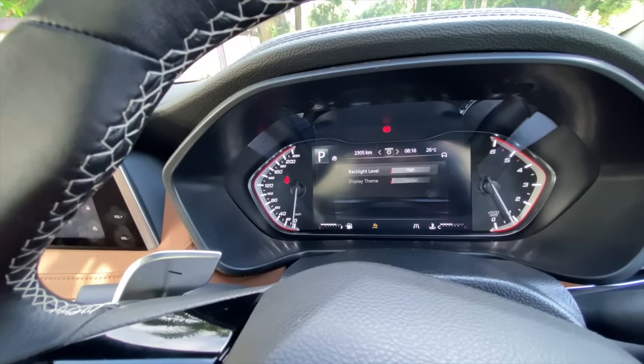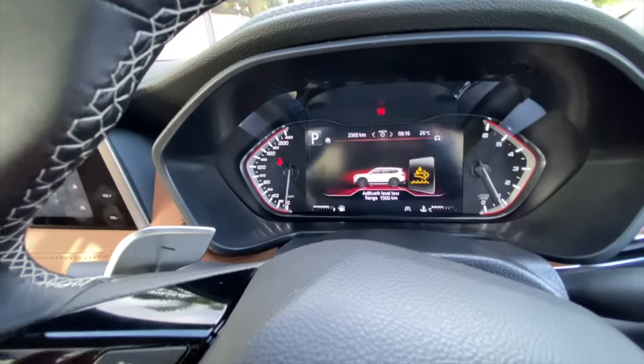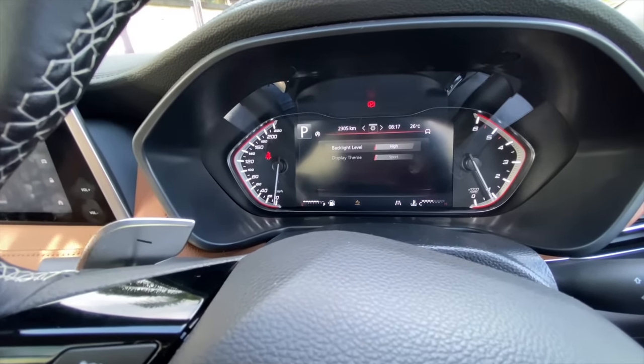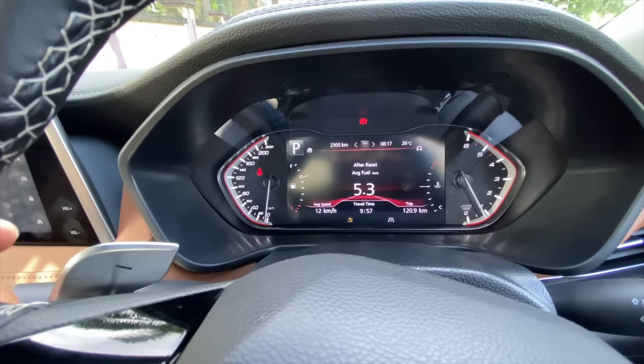You can decide how you want the theme of the car. Display theme is comfort. We'll change it to sport right now. Sport is red. It looks better somehow. And it's very easy to use this thing. Now, it obviously gets a digital speedometer in the center too, which is something you would expect. So, I'll just put it at that at the moment. Yeah, this is where the digital speedo will come. This will vanish automatically.